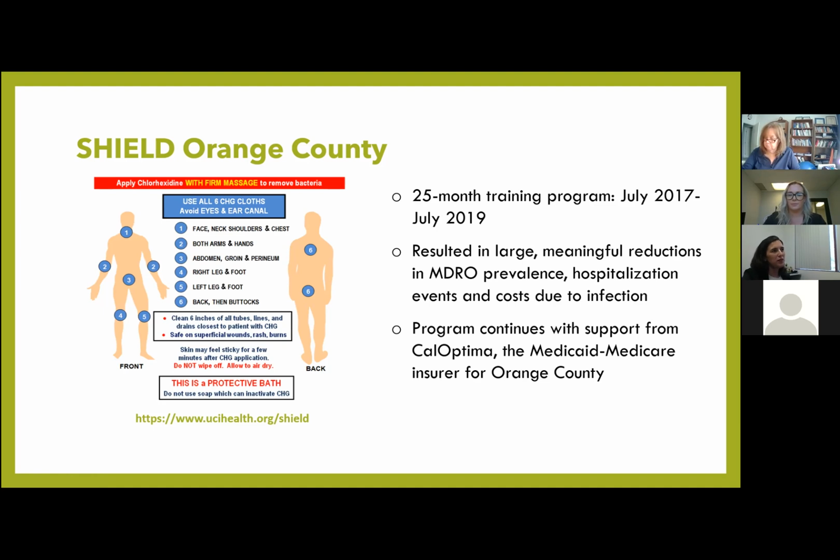So that's kind of how we started a partnership with our local Medicaid agency. And I'm really pleased to say that after our CDC funding ended in summer of 2019, CalOptima actually stepped in and is continuing to fund this project so that nursing homes can supply themselves with the chlorhexidine soap and the nasal iodine product so that they could continue implementing this protocol and see hopefully continued reductions in infections.